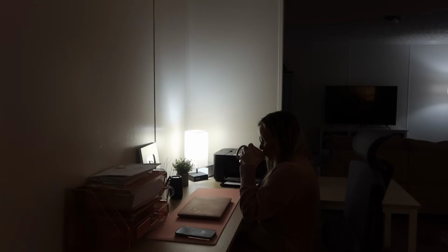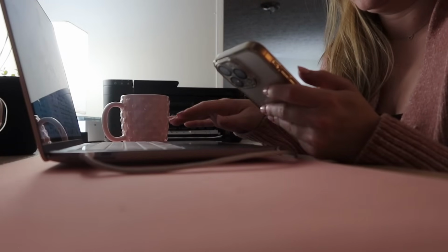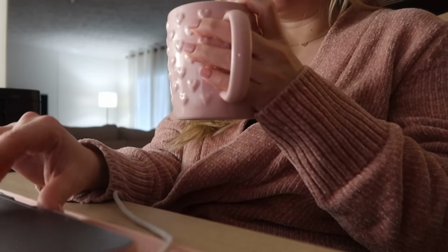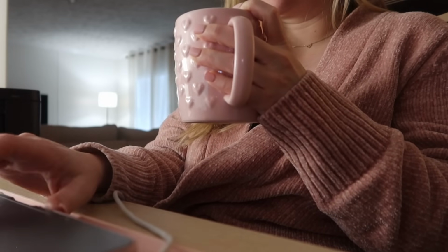I'll normally use this time to work if I need to edit. I'll look over my emails. I might not necessarily answer the emails right away, but I will just check my inbox and see if there's anything urgent that I need to respond to. On this particular morning, I had some bills to pay as well, so I'm gonna get that done while I have my coffee.